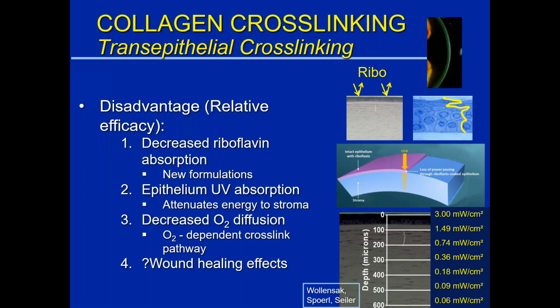However, the epithelial layer, as I said, is a barrier. And so there are certain disadvantages or potential challenges to the cross-linking treatment if we leave the epithelium intact. There's a challenge to getting the riboflavin through the epithelial layer. There's the challenge of getting the light through the epithelial layer. Cross-linking depends on two pathways. It depends on riboflavin, but it also depends on oxygen to create the cross-linking effect once it is stimulated by the UV light. And there is also decreased oxygen diffusion when the epithelial layer is intact. And finally, there may be some elements of the wound healing process that actually facilitate some of the cross-linking effect, and we may be losing that with the transepithelial approach.